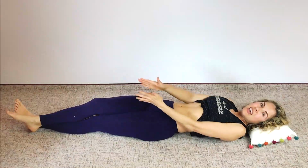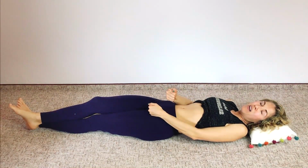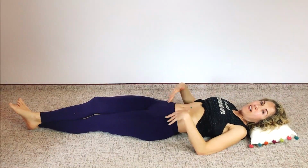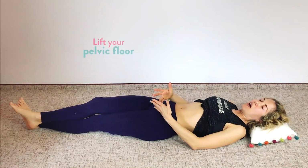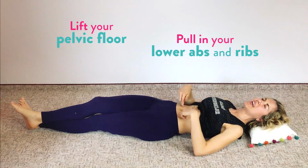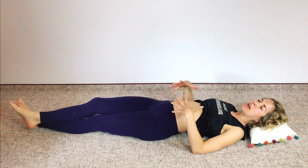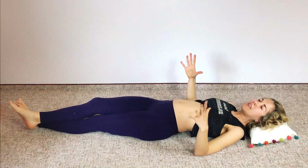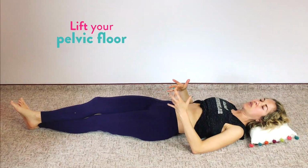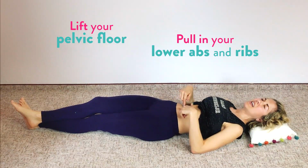And when you cross those legs, it activates the inner thighs, which helps to activate the pelvic floor as well. So let's do about 5 on this side. So lift the pelvic floor, pull in the low belly, pull in the low ribs, hold it nice and strong, pulled in, and then release. Big inhale, and then exhale. Lift the pelvic floor, pull in the low belly, pull in the low ribs, hold it nice and tight and strong, and release. Keep going.